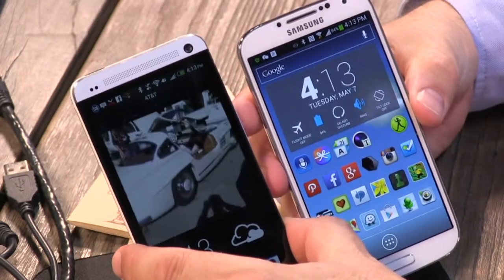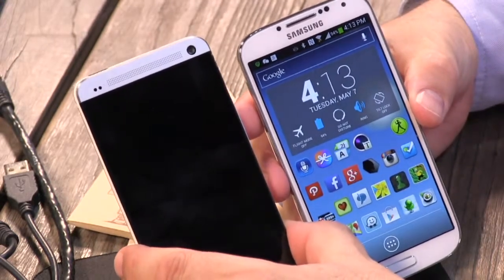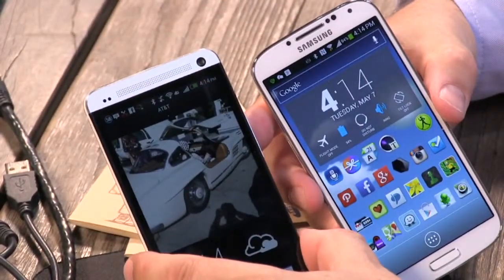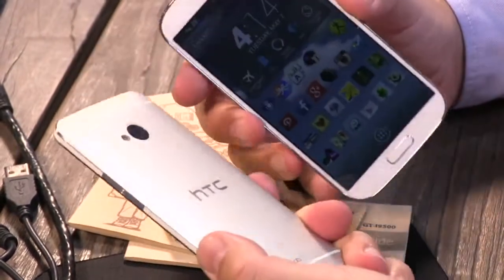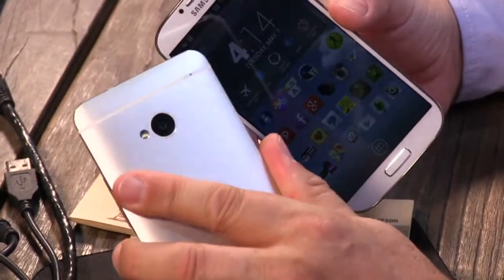It is a lot easier to get this to a pure Google experience than the HTC One. HTC Sense really mucks up the works and in many respects can't be removed from here. They tie you down a little bit. On the other hand, in terms of fit and finish, there's nothing more beautiful than the HTC One.